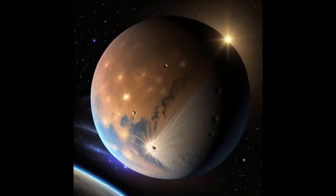Mercury is a fascinating world with unique characteristics, and its study provides valuable insights into the processes that shaped rocky planets in the early solar system.